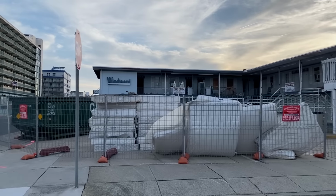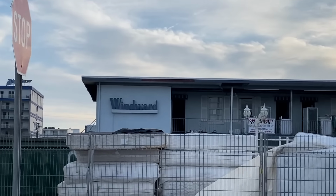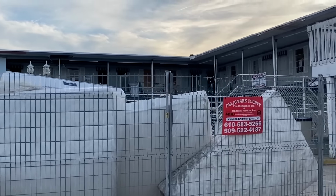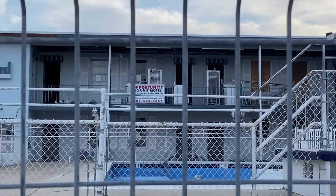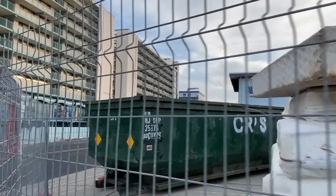The sun is starting to set, but currently we're at Bennett Avenue in Ocean to check out two motels. One is the Windward, because a lot of people are asking me questions about it. It looks like they have all the mattresses out here and they're throwing them away. They also took out a lot of the damaged stuff inside. You can see the refrigerators are coming out, mattresses are coming out, beds, anything that's burnt is getting thrown into these dumpsters over here.